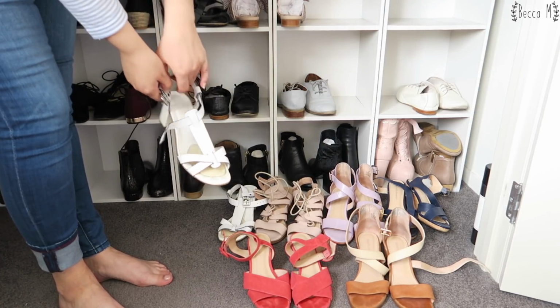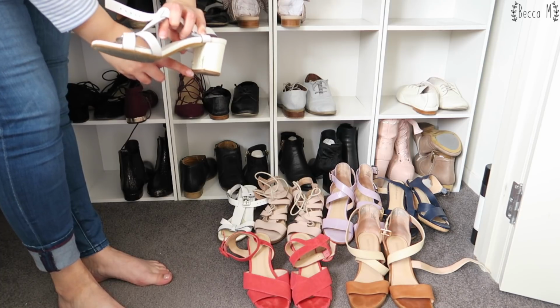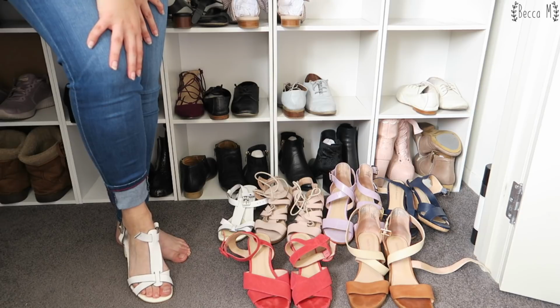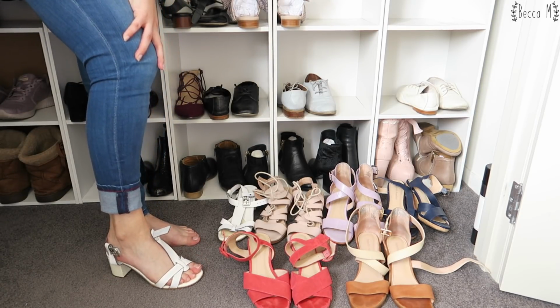So these ones you would have seen a lot in my posts. I actually ruined the heel of them at the Cherry Blossom Festival. Oh my god, it was so bad. Really cute, really great for the himekaji style, and they're really comfy with that tiny little block sandal heel, so these are definitely a keeper.